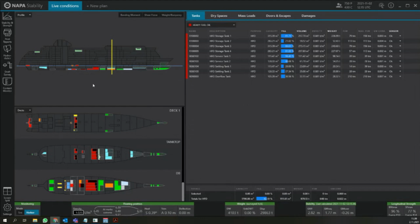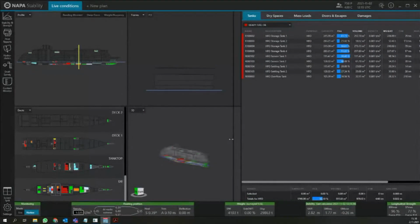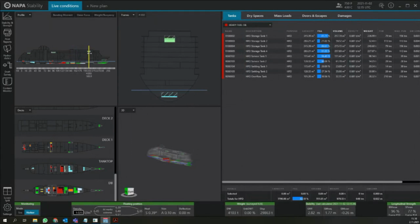So here we have, of course, the graphics areas. Then we have the tank area visible here. You can control these graphical areas by this screen split functionality here. So you can select either 1, 2 views, 3, or even 4 views. If I activate this 4 view option here, then you can see more graphical areas at the same time. And here we can also control the cross-section view by tracking this bar in the profile. If you want to change some information here or want to see it in a different order, you can select from the pull-down menu what kind of view you would like to operate.